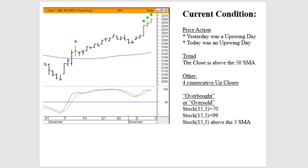Speaking of that, today we had another upswing bar following Thursday's upswing bar. At the close, we are above the 50-day simple moving average. Now this is all creating a current condition that we're going to compare to similar times in the past where the market acquired this same condition. So this is how we're defining the condition.